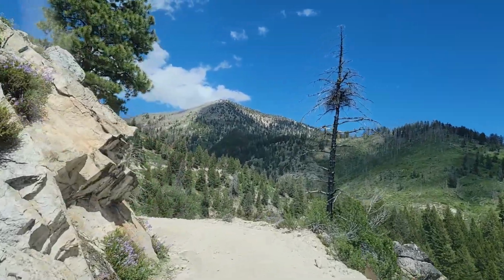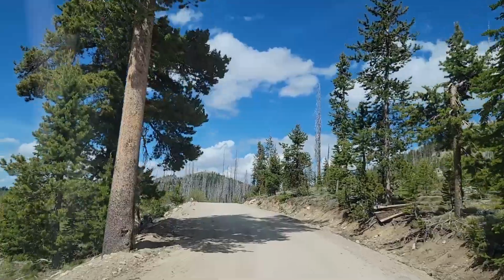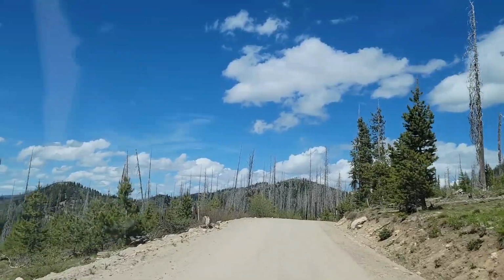That was a pretty cool waterfall and definitely worth a little stop. Time to carry on. We're on our way down the mountain. This has been an absolutely lovely little road. I have seen a number of camp spots, so I am hopeful that I will find more closer to town. But it's been quite nice, and we are gonna continue heading down.